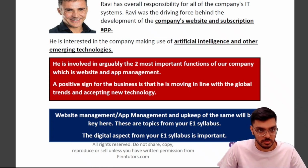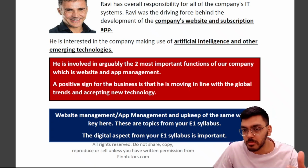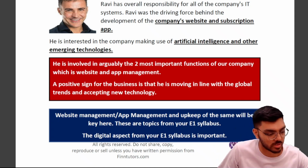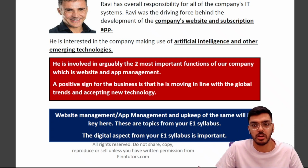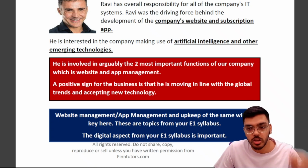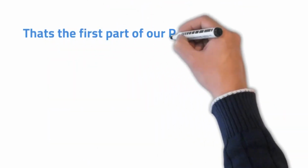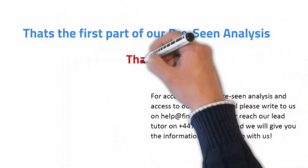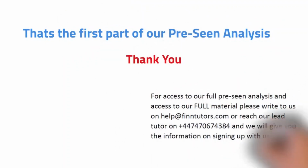E1 syllabus. So again, whenever you're writing something about IT, the website, or the application or about the subscription system altogether or anything technology related, you can use Ravi's name. It will add good integration marks to your answer. With that, we have come to the end of the first part of our pre-seen analysis.